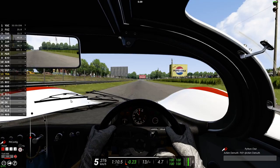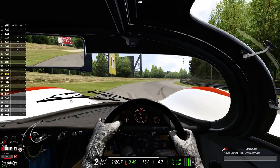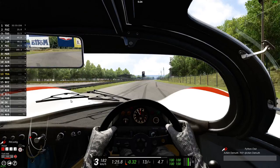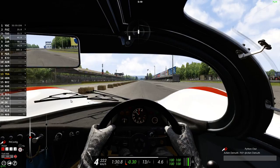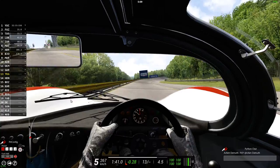Can they keep it side by side around the corner? No, Geoffroy hasn't managed to keep hold of the place, but Enzo's got the inside line, so it's the over and under as Enzo comes back through on the inside. Past the pit lane. Enzo now in third, Geoffroy in the orange car, taking the high line, all the momentum there around the back corner.